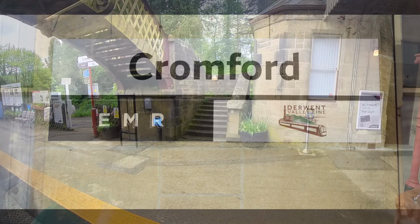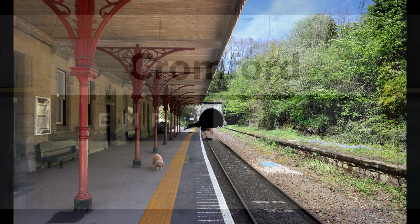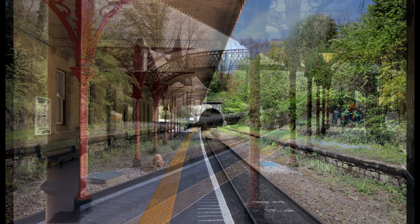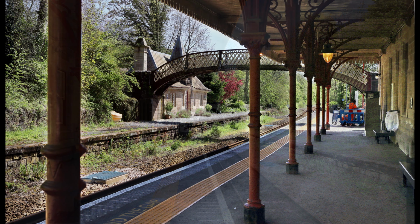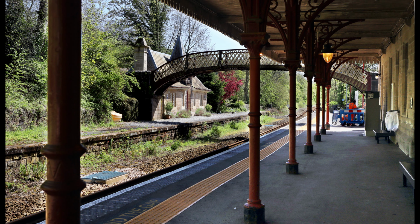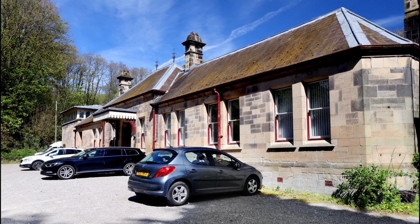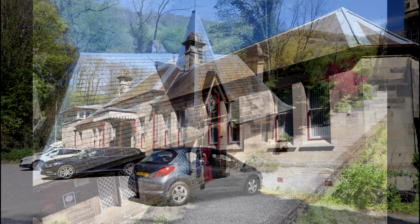Cromford! This is Cromford! Change here for, well, just a very nice walk round, really. This definitely passes as one of the prettiest country stations that I have ever come across. It's surrounded by more history in the form of the High Peak Railway, Cromford Mills, Cromford Canal, than almost anywhere else that I've ever known. It's well worth a visit in its own right.